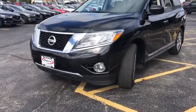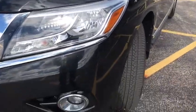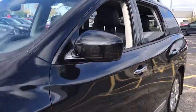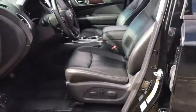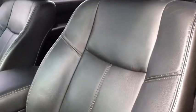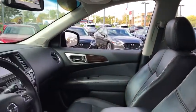Here are some of this vehicle's great options. Traction control, power passenger seat, power liftgate, third row seat, dual airbags, leather wrapped steering wheel, power steering, alloy wheels, four wheel disc brakes, center armrest, power windows, electronic stability control, fog lights, CD player, compass, rear window defroster, security system, trip computer, heated front seats.